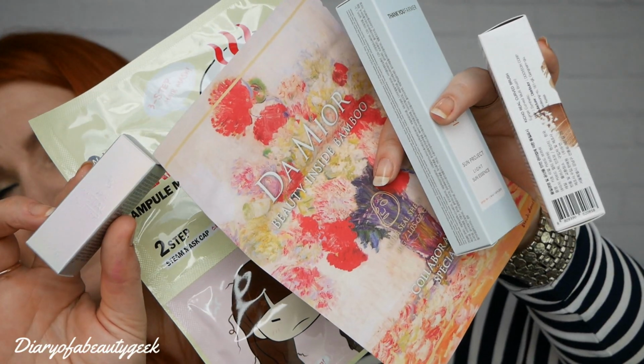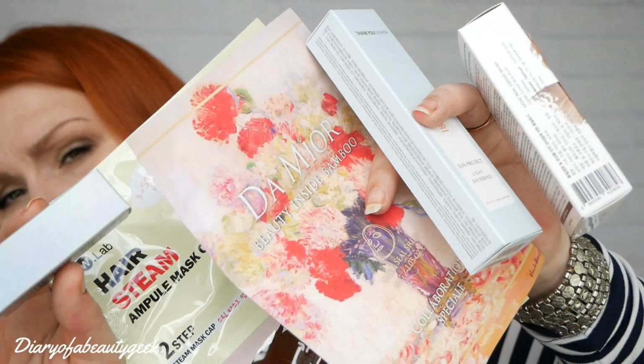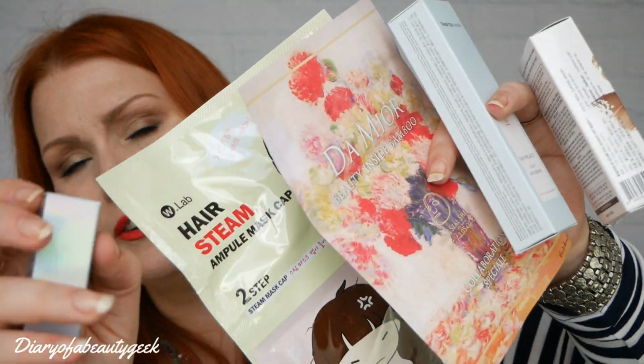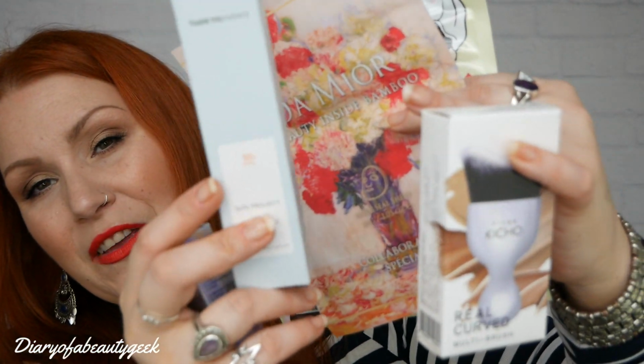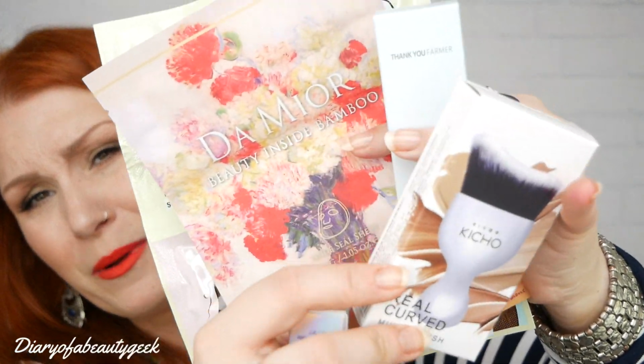So those are all the items. I'll just gather them all up and add them all up as well. We've got 5 in total, and it comes to around $84. I think this box has the highest value box I've had so far. It's usually between 60 to 70 around there, but this is definitely higher. So what we got: a Luxe Metal Glitter Liquid Eyeshadow. We've got a 3-step hair mask. We've got a face sheet mask. We've got a SPF 50 face cream, and we've got a foundation curved brush as well for your face.